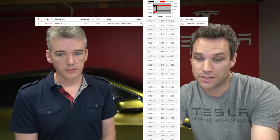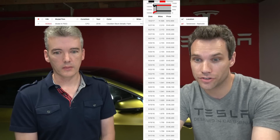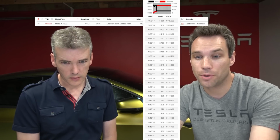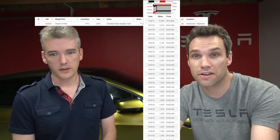Tesla does have some great CPOs. The only thing you do need to take into account is your federal and state tax incentives will not work. So if that's something you are planning on, you need to think more towards inventory or new. But some CPOs here. Yeah, this Model X 90D was listed a year ago now at $146,000, but now it is $112,800 with almost 12,000 miles on it.